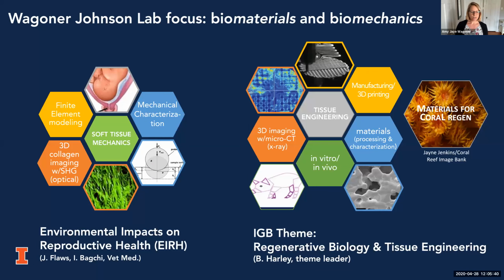And thus far, it's been mostly related to preterm birth. And we've done mechanical characterization, including indentation, which I'll talk about today. So this is a schematic of indentation. Also imaging the 3D structure using SHG. Again, I'll talk about that today. And then we've also done some finite element analysis. And this fits in with the new group that Jean mentioned, being led by Jody Flaws and Indrani Bacci in Vet Med, environmental impacts on reproductive health. So we hope to incorporate some of the techniques that I'm going to talk about today to understand how toxins in the environment affect reproductive tissue.